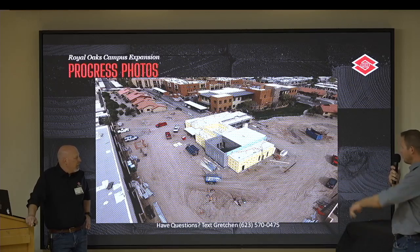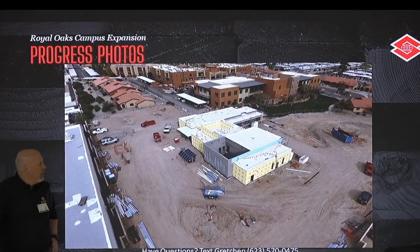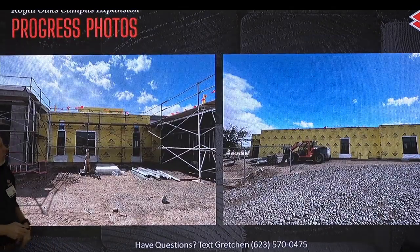We're going to be doing a little bit of work in front of that covered parking up there just outside the site, getting the asphalt ready to tie into the new project. Yeah, right here. Yeah, right there. Thank you. What else to talk about here?